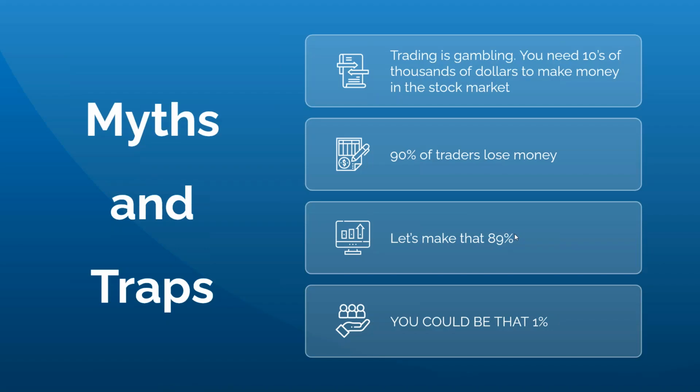Now, there's a few myths and traps, guys. First myth that I've heard many, many times is trading is gambling, and you need tens of thousands of dollars to make money in the stock market. Now, I've been trading for quite some time. You definitely do not need tens of thousands of dollars.